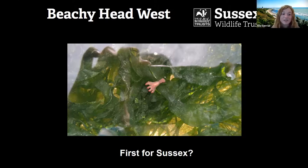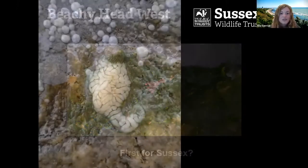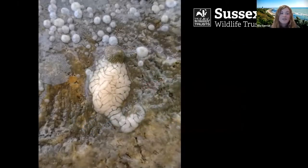And actually last summer at Ovingdean Rock Pools near Brighton, I wasn't there, I missed it, they found another one, which is also in the same MCZ. So maybe they are actually definitely here, which would be very exciting. Just a few more species we can find. I mean, there's extensive stretches of rock pools in this MCZ, which are really great to explore. You can find so many different things in them.